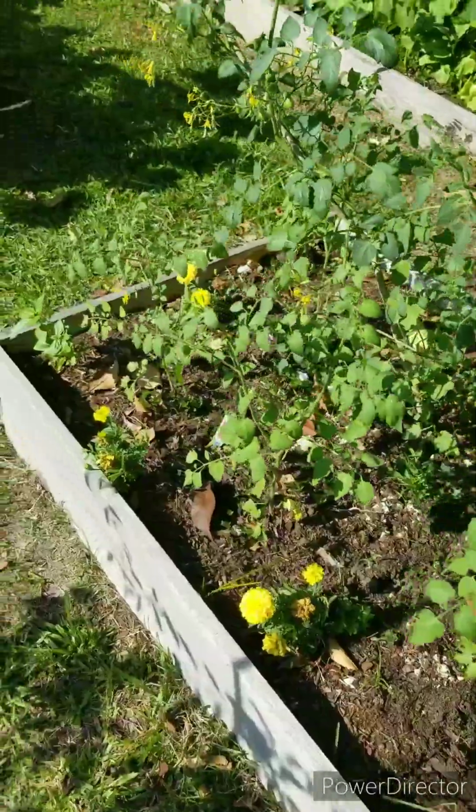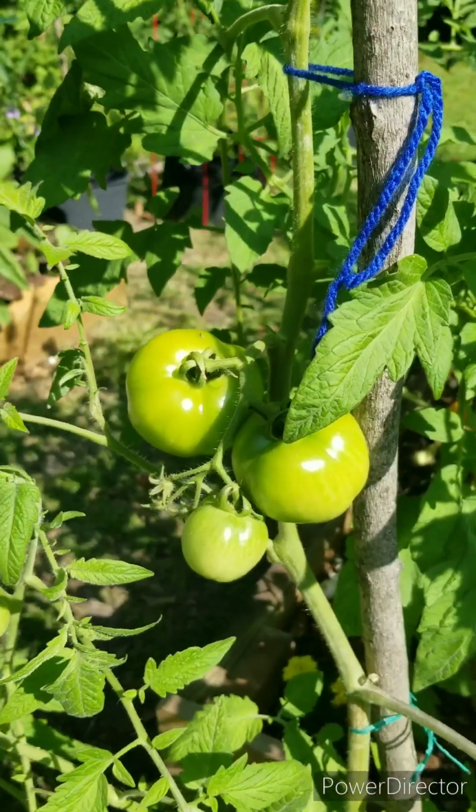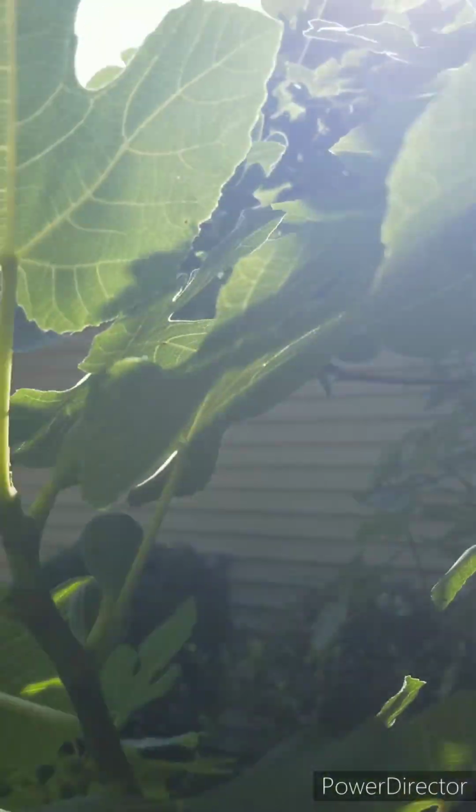Here we have grape tomatoes. This was an Early Girl tomato. And then this is one of our fig trees. We have 4 fig trees on our property and this one's doing really well this year. So we're gonna have more than we had last year for figs.